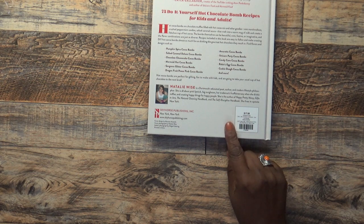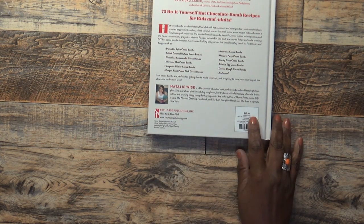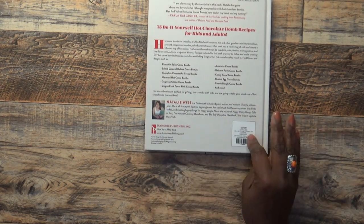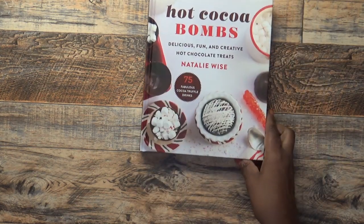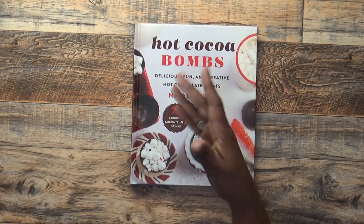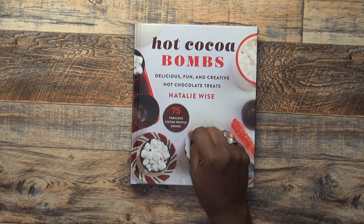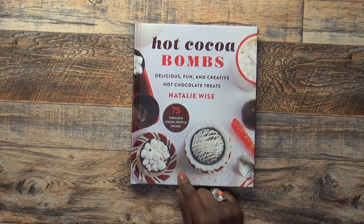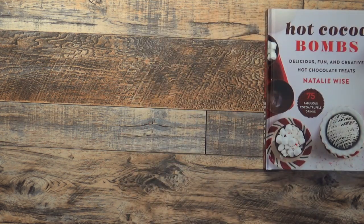They had another book, but it was for something else, holiday. But anyway, so this was $17.99. So I paid maybe like $5 for it, which whoever picked it up at 90% off got it for $1.79. But I picked it up because I make hot cocoa bombs occasionally, and this says it has 75 fabulous cocoa truffle drinks in here. So I thought I would get this just to use it as inspiration the next time I do cocoa bombs.